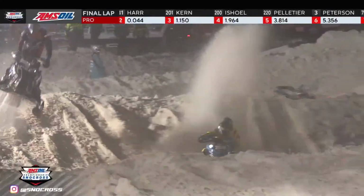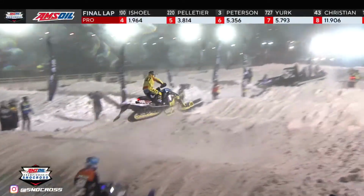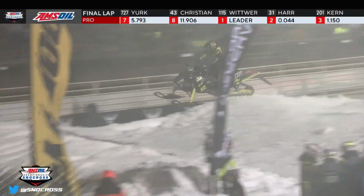You're able to capitalize on that, but the 200 red plate carrier of Elias Ischel is on the move. Makes the pass. He got by Travis. Travis had a little mistake there in the FXR turn. So they'll come to the Amsoil finish line in the checkered flag here.